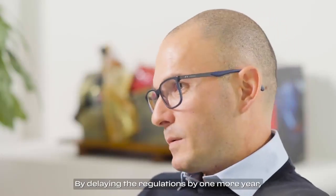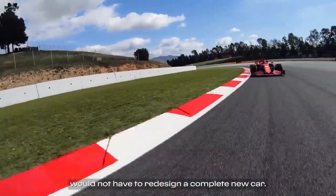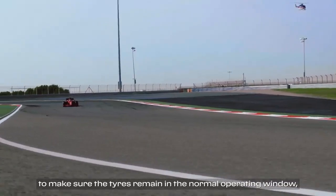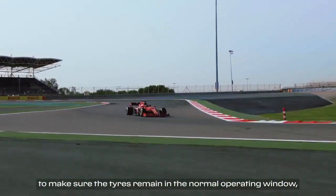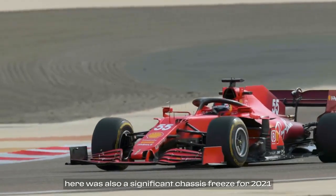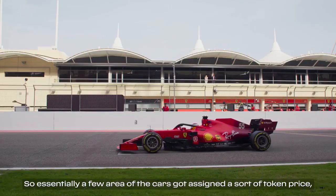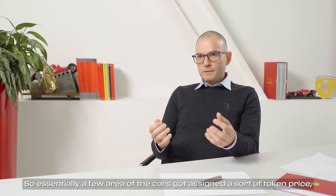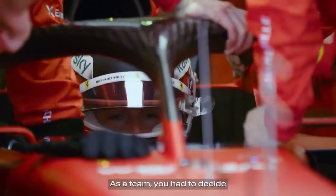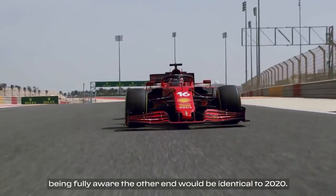By delaying the regulations by 1 more year, we had to find a way such that the teams would not have to redesign a complete new car. The downforce would genuinely be reduced to make sure the tires remain in the normal operating window. And to try and contain developments, there was also a significant chassis freeze for 2021, which came along the lines of a new token system. A few areas of the cars got assigned a sort of token price, and each team would have 2 tokens to spend. As a team, you had to decide on which end of the car you would spend your 2 tokens, the front or the back, being fully aware the other end would be identical to 2020.